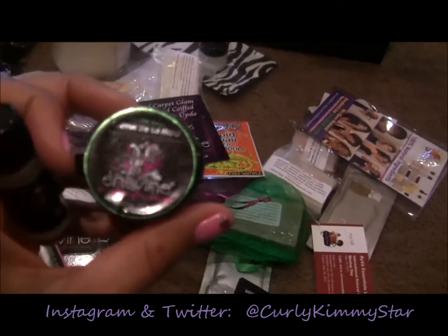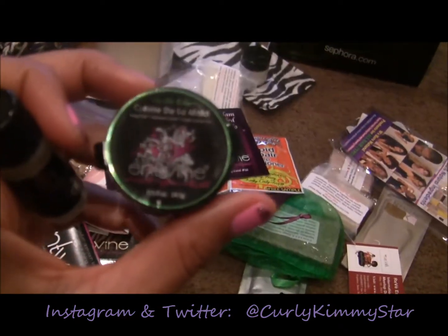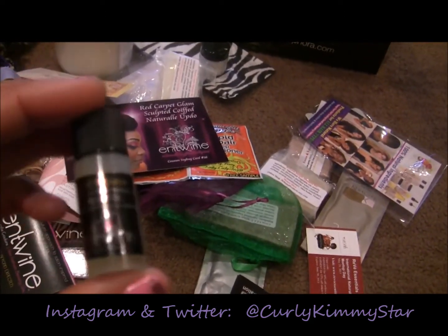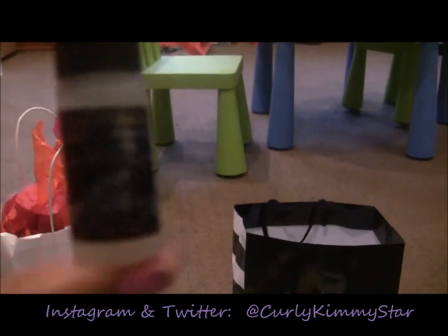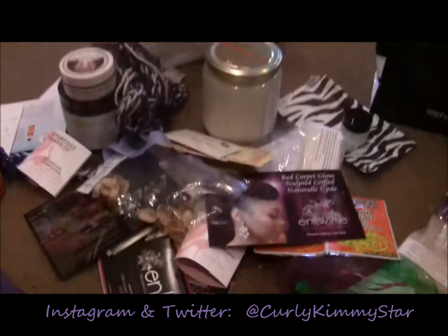I have the cream gel. I have the creme de la mold, and then I also have the argan oil. Yes, they're Orginal. So this will last me a while because I use very little oils. This is not coming in. This is not focusing. So that's cool.